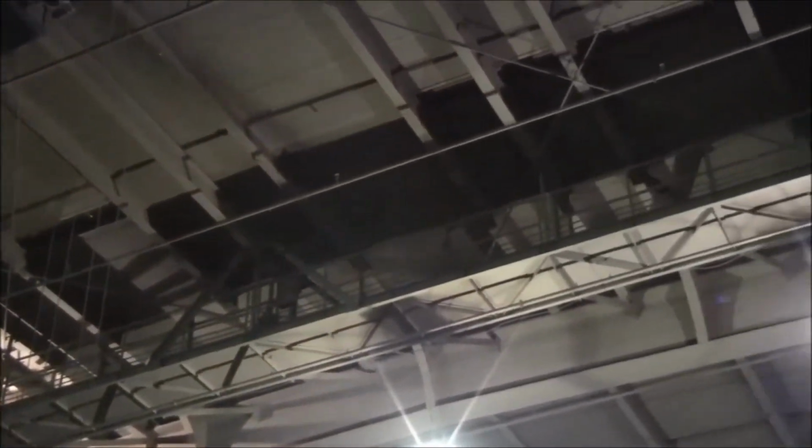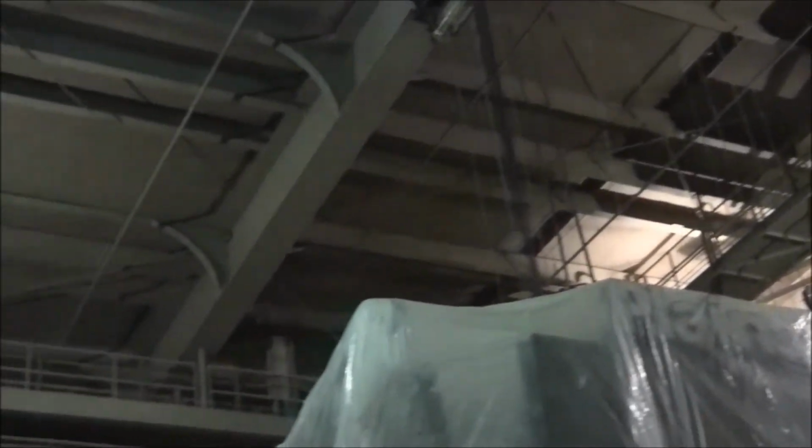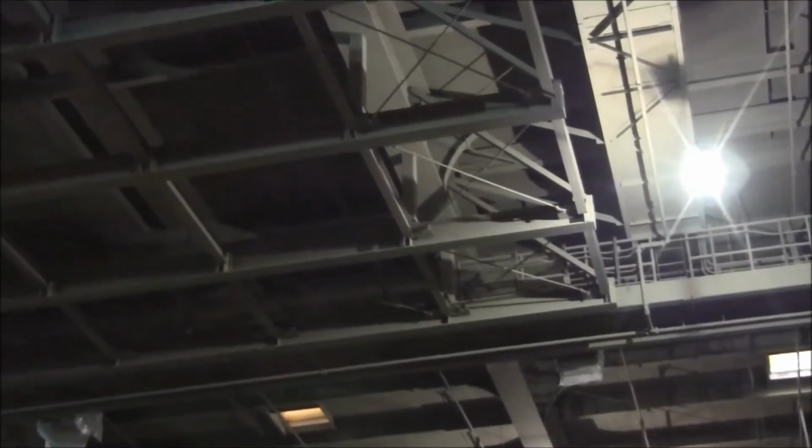Yet to be installed is the high-performance lighting that will light the court to TV broadcast levels. But you can also see that there are speaker array systems that have been installed in a distributed fashion. That provides us the best sound production for both clarity and audibility.